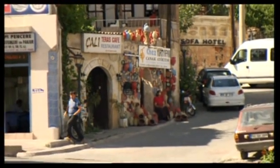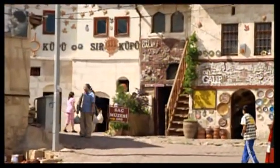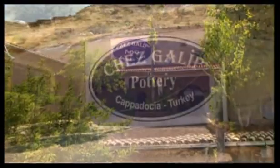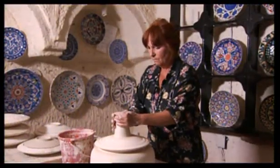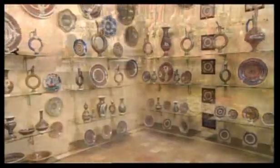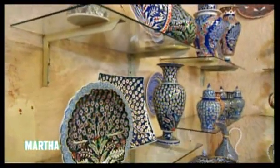When visiting Cappadocia, you should be sure to stop in the town of Avanos, where beautiful pottery is produced and sold at dozens of shops lining the streets. I went to visit Chez Galip, one of the town's oldest pottery studios. Here, pieces are handcrafted and meticulously decorated by local artists. These stunning works of art are the result of a tradition passed down by the townspeople for centuries.